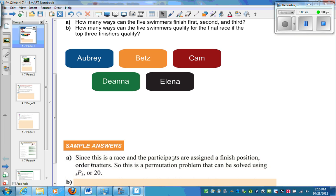Since this is a race and the participants are assigned a finish position, order matters. So this is a permutation problem using 5P3. We have 5 swimmers. How many ways can we arrange 3 of them?